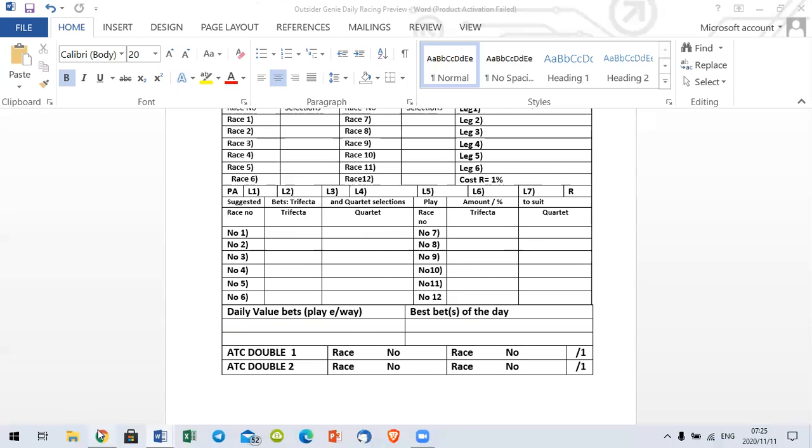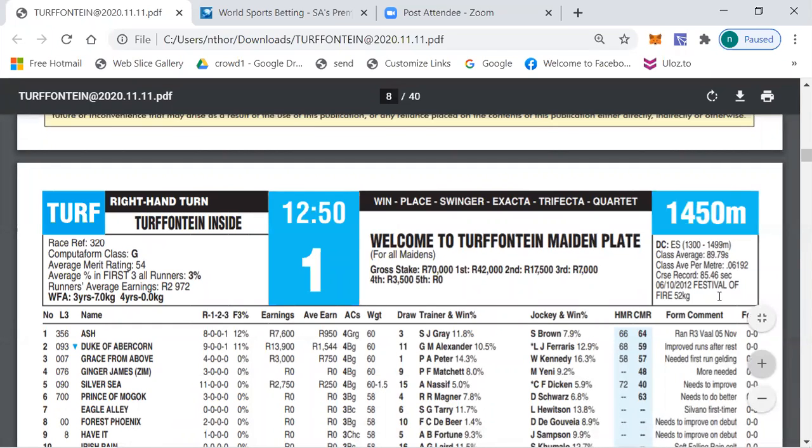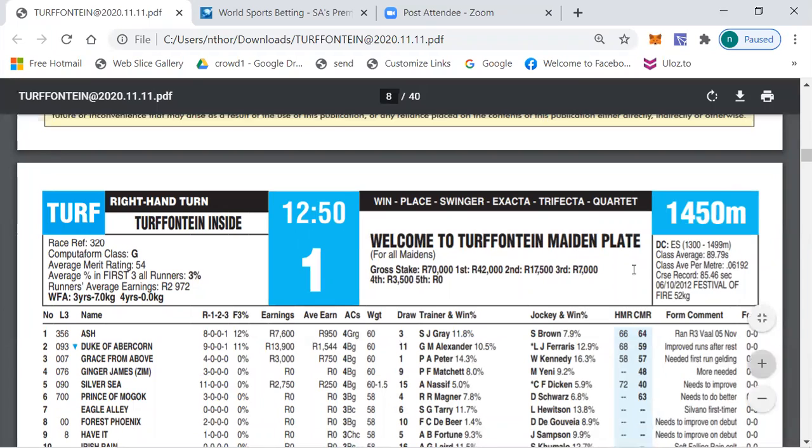All right, let's now move on to the business of the racing, where we'll be racing from Turffontein, the inside track. Just quickly before we move on, there are some people who want me to analyze more horses per race. Other people want me to keep the video as short as possible. So the midway is, what I do is I give you the outright selection, the 2 outsider selections, and then I touch on 1 or 2 horses per race in order to keep the video to about half an hour.